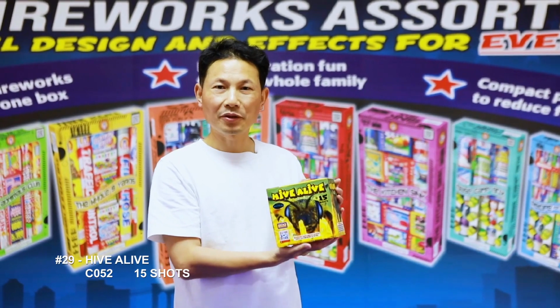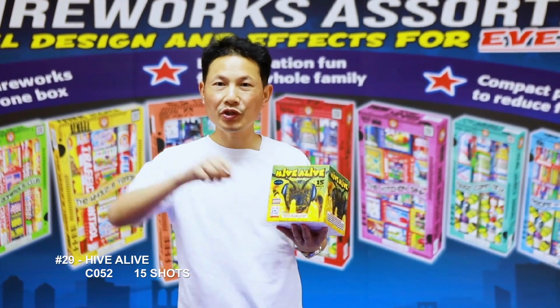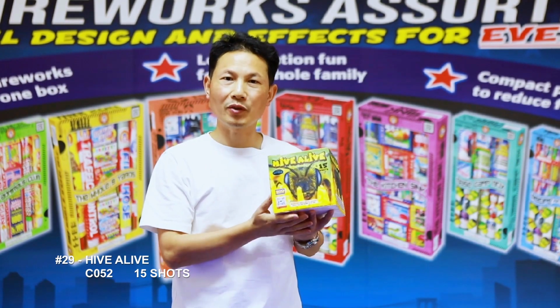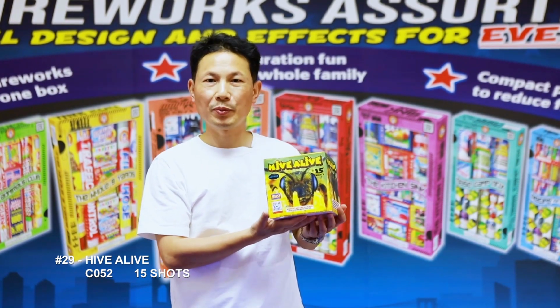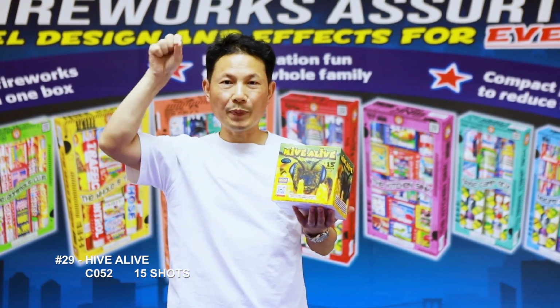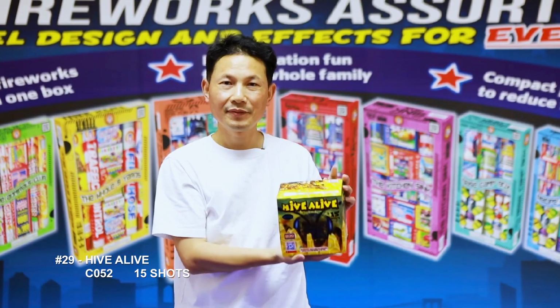Hive Alive 200 grams cake is 15 silver spinning comets break into red stripes with silver scrambling bees or white stripes with green fallen leaves plus a finale of silver spinners to time ring. Very interesting effect.